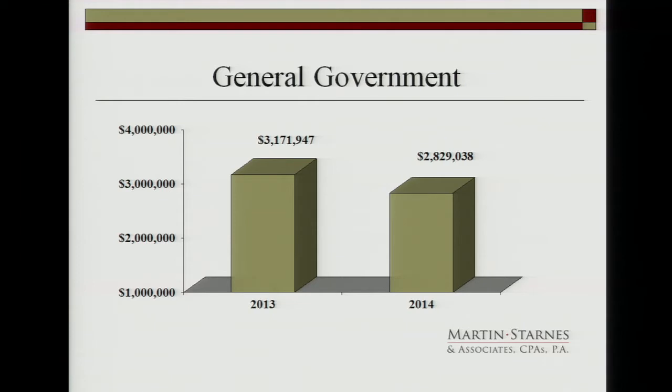General government includes various things like finance and administration, planning, zoning, engineering. Those are your primary general government departments. I would like to say that these are just total expenditures, so the capital outlay amounts are included in here. If you had some capital outlay budgeted in one year but not the next, sometimes you get a little bit of a skew there. I would like to point out that these various functions are included in detail in the report if you want to see exactly what departments increased, decreased, things of that nature.